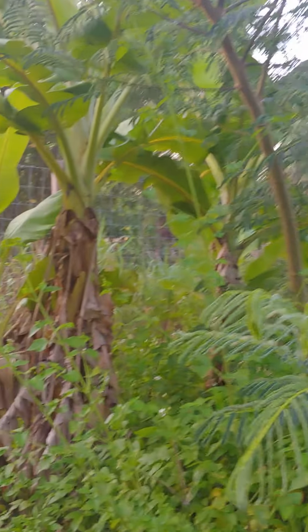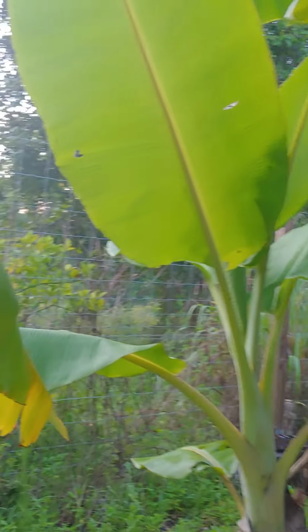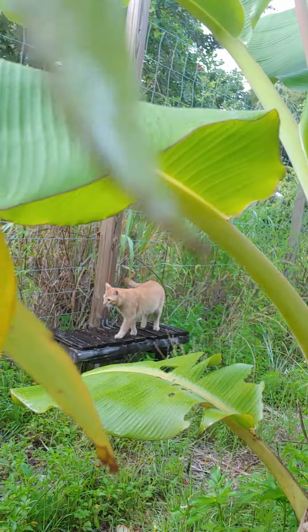Another baby strawberry guava. Got a bunch of them, maybe 10 or 12. Got four pink guavas, which don't like the cold weather as much. Hey, Toby, you coming through? Hey, buddy. I just jerked the camera around, I know.